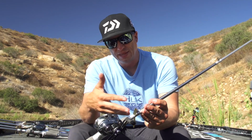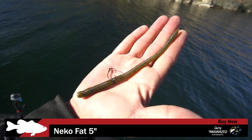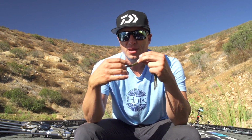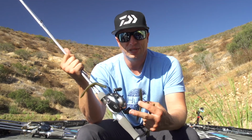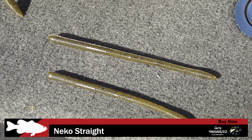Now, to complement this, Daiwa has teamed up with Yamamoto, and they've come up with 3 different soft baits. This right here is a Neko, a soft bait. This is going to be a little bit heavier than these two, but this one you can fish weightless, or you can fish it with a Neko rig. It's 5 inches long, comes in 10 different colors. Works great for fishing this medium heavy action with the SV, just weightless. The other two are the Neko Straight. There's a 5.8 and a 6.5. These are awesome worms for throwing the Neko rig.